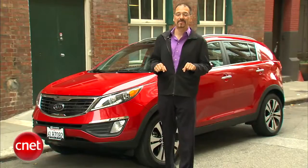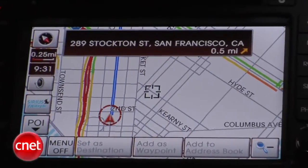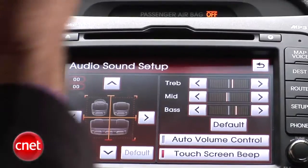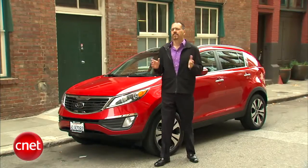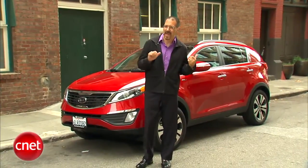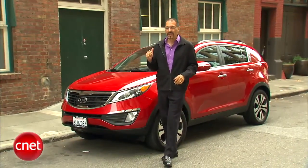Now to tech this guy up CNET style, go for the nav package, of course, which also brings you voice command and a rear view camera, a little better audio. That's $1,500, good price. The premium package has leather and some other non-tech niceties, but also gets you the rear backup sensors and the panoramic roof, and that's $3 grand more.